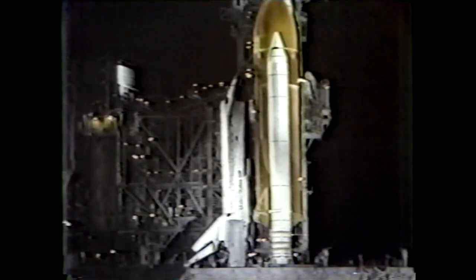All continuing to go very well here with this countdown to launch of Mission 61C. Weather looking good today. No problems on the vehicle that would threaten an on-time liftoff at 6:55. We're at minus 45 minutes, 15 seconds and counting. This is Shuttle Launch Control.